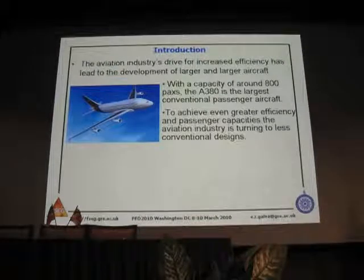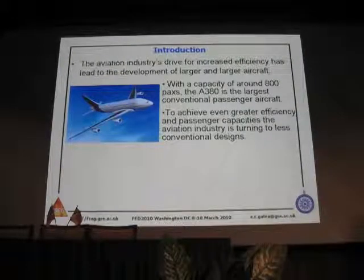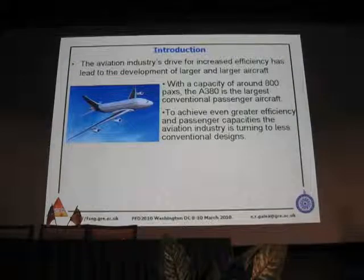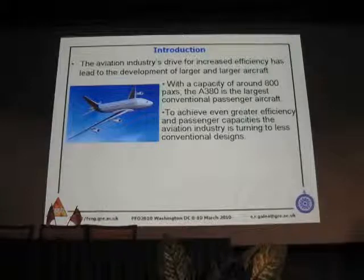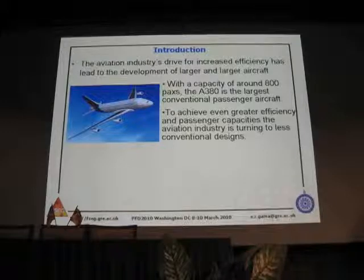So, why do we want bigger aircraft? Well, the aviation industry's drive for increased efficiency has led to the development of larger and larger aircraft. Today we see the Airbus A380 as the largest passenger aircraft currently flying. It has a capacity of almost 600 passengers in a single class configuration, and it's still considered to be a conventional aircraft. It's simply a twin-aisle aircraft with 2 decks, similar to other twin-aisle aircraft and similar to the 747.